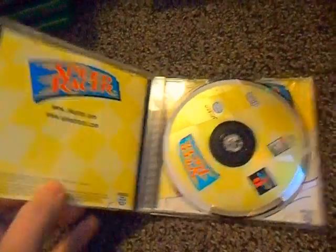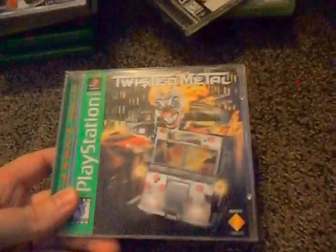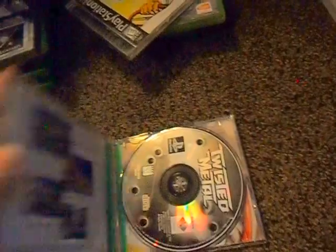I didn't think I would ever find this out there. So kind of cool, kind of cool little game. I don't know if I showed this in the video, but this was $2 at half price, and it's near mint condition. This is the original Twisted Metal.